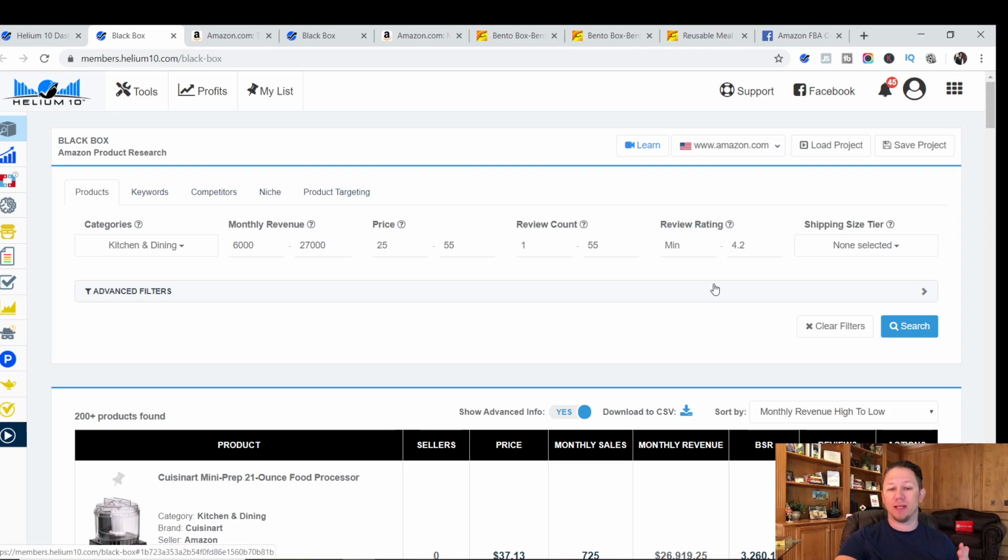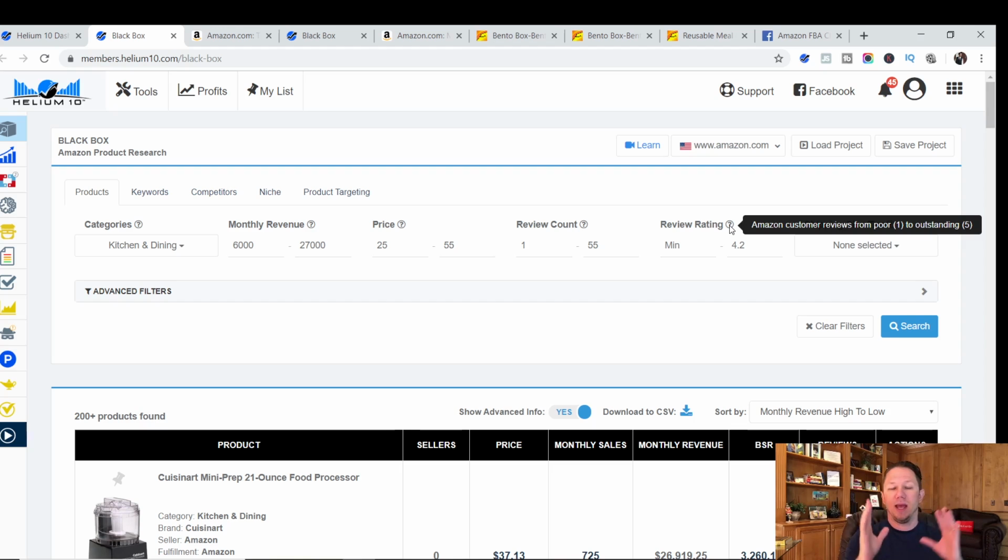The last criteria I put here is the review rating. I put an Amazon review rating of 4.2. If someone has a rating of 4.2 stars on their listing, it rounds down to show as 4 stars, and any product that's making good money but has 4 stars or lower means it could be improved on, maybe just a little bit. Maybe make it a little more durable, or a little larger, or whatever they're complaining about, and you could have a better product just by doing that one little tweak.